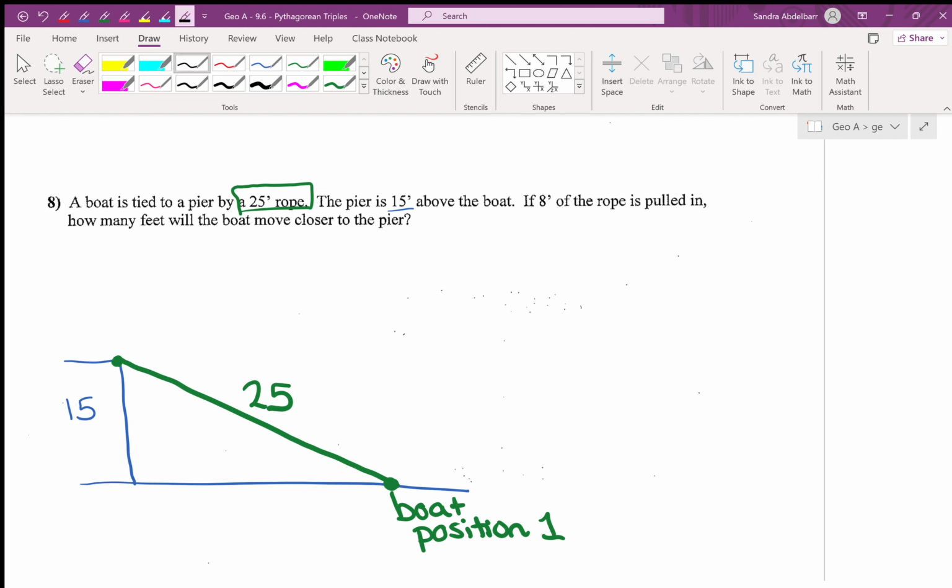All right, so now here's where it gets a little bit complicated. Now they're saying we are going to pull in that rope 8 feet. If I'm pulling in that rope 8 feet, is that boat going to move closer to the pier, or is it going to move further away from the pier? Good. If I'm pulling in that rope 8 feet, now that boat is moving closer to the pier. So here we're going to have boat position 2.